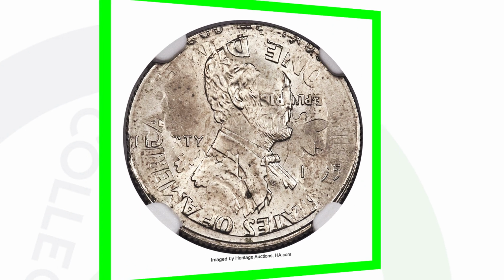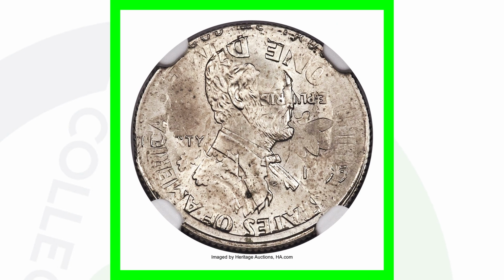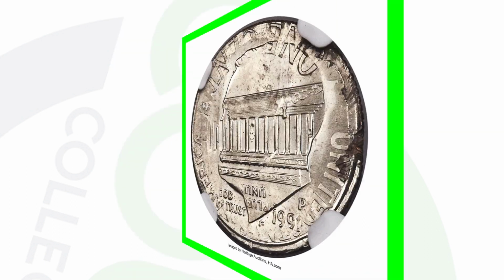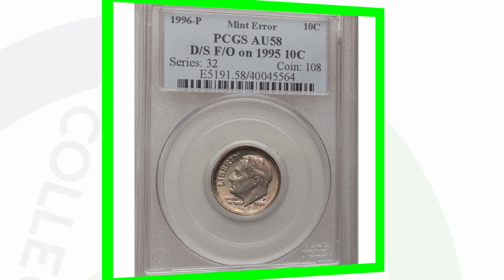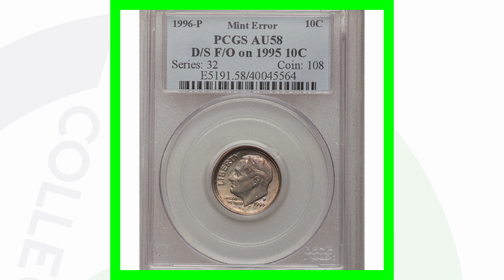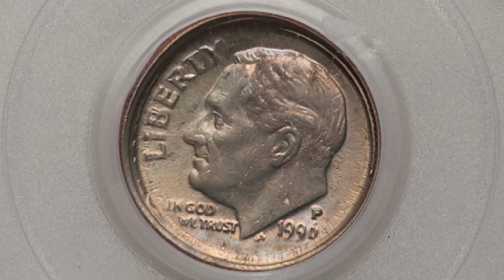Moving right along to a 1995, a double denomination here. So it's a 1995 1-cent Lincoln cent design that was overstruck onto a 1991 Roosevelt dime. 95 penny onto a 91 dime. That's why you see both designs. This coin sold for over $3,200.